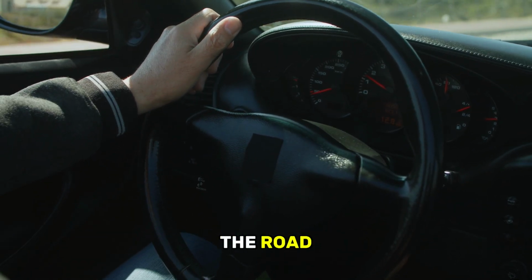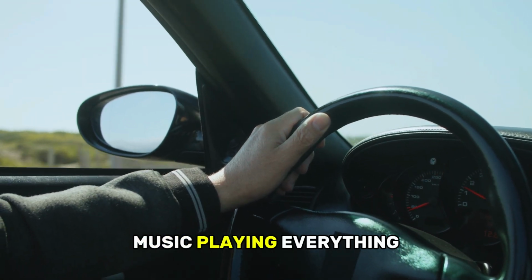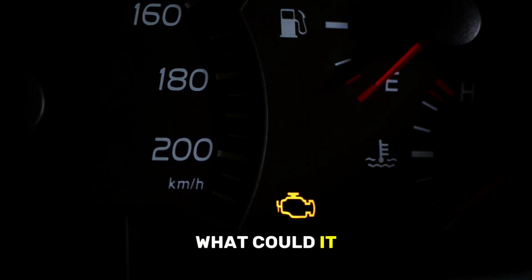You're cruising down the road, maybe on your way to work or heading out for a weekend adventure, music playing, everything feeling just right. Then, out of nowhere, that little orange check engine light flickers on. Instantly, your heart sinks and your mind starts racing. What could it be this time?